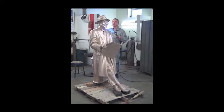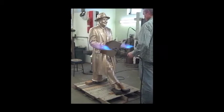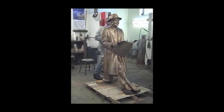The metal is heated so that the pores are expanded and can accept the chemicals, which change the color of the metal. The chemicals are sprayed or painted on, depending on the effect desired. The chemical colors are layered so that you get a thickness to the color. The final step is a wax that is applied to protect the patina.